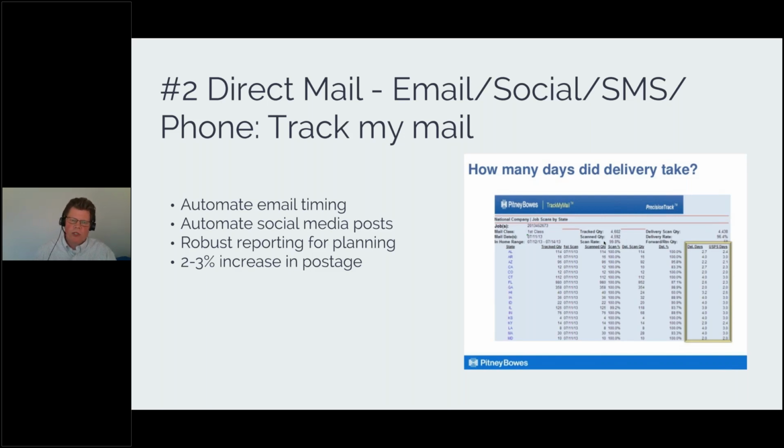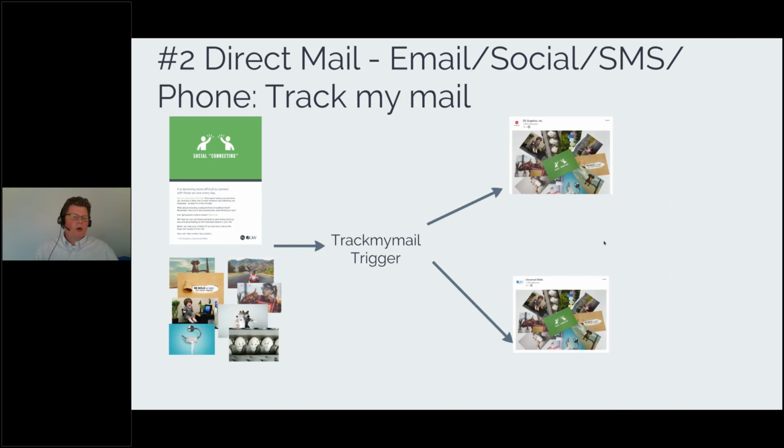To 2 to 3% on postage is not that bad. If you use one of the USPS promotional campaigns, they usually give you a savings of 2% on postage. We can show you how to do that. So here's how it can work.